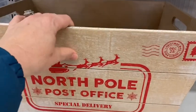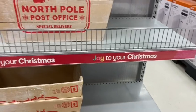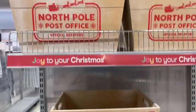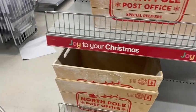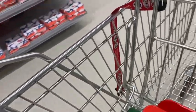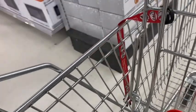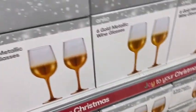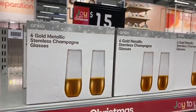I have got some of these boxes from a couple of years ago, so they're slightly different, but these are great for $14. I use mine for letters, pretend letters of course, but you can use them for a display box as well. And just checking out, sometimes there's things on the sides of the aisles that you can easily miss. And oh, here we go, some wine glasses, lovely.